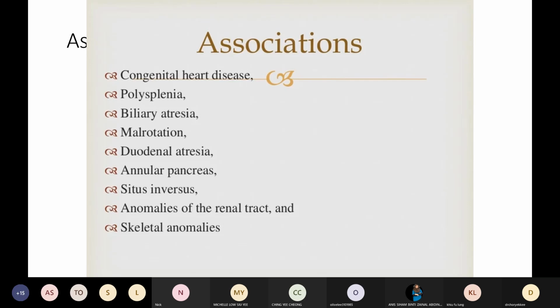Our patient as well has mild degeneration of the pancreatic tail, where we don't see any pancreatic tail in the CT study. Situs inversus as part of the polysplenic syndrome, anomalies of the renal tract, and also skeletal anomalies. All these can happen as a blend of these entities.